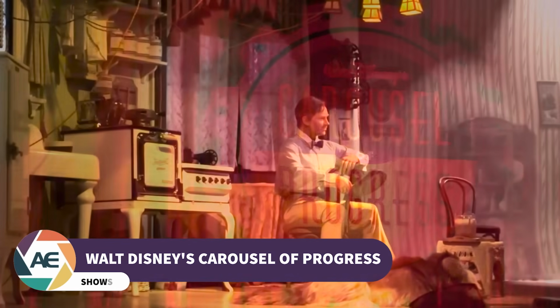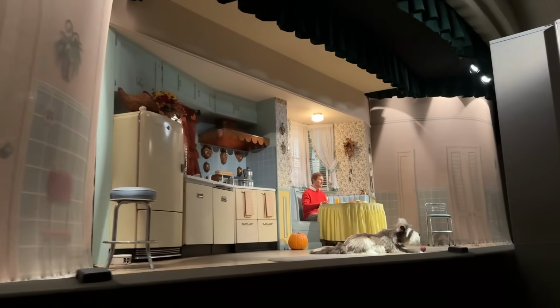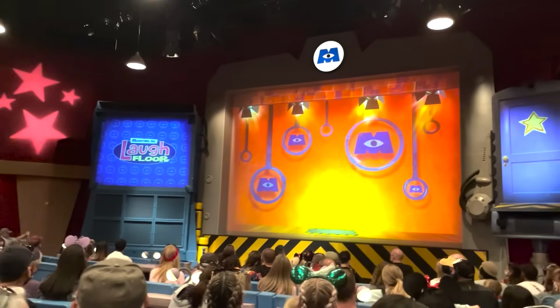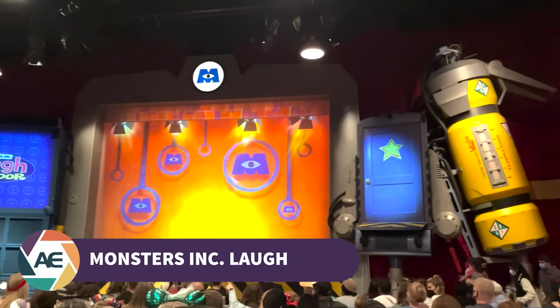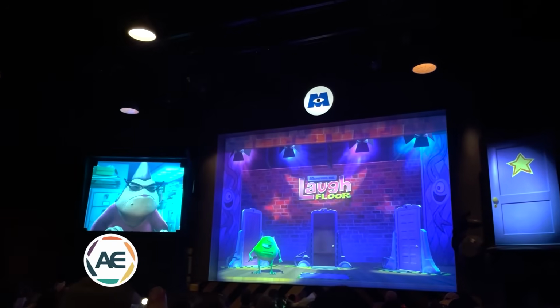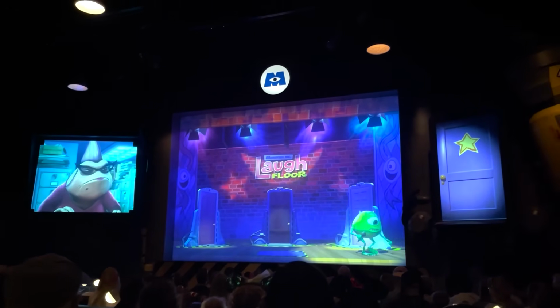The first is Walt Disney's Carousel of Progress, a show that was developed for the 1965 World's Fair, where an animatronic family takes you through a century of technological advancement. And there's Monsters, Inc. Laugh Floor. This is one the whole family will love. Monsters act as comedians to gather your laughs to power Monstropolis. The show features live performers and is different every time you see it.